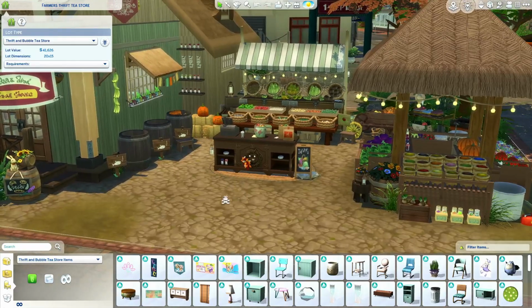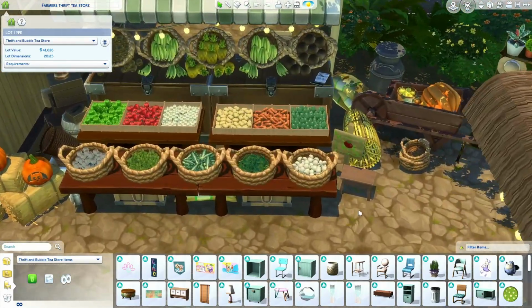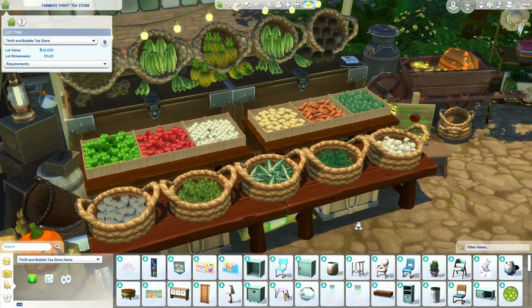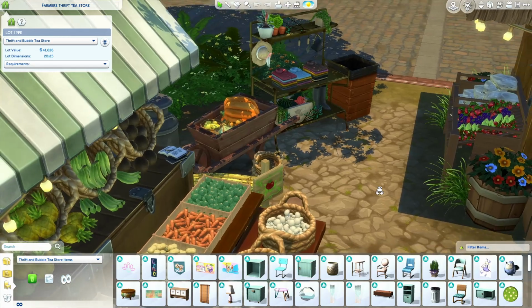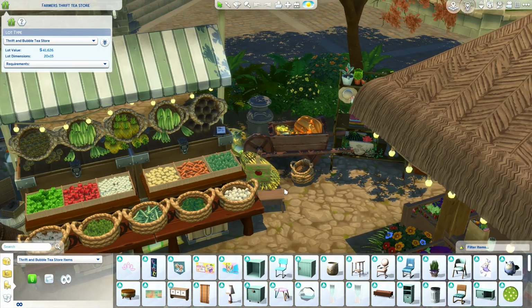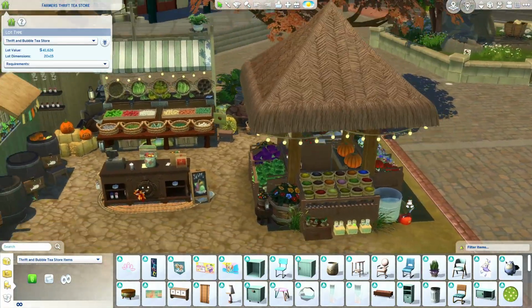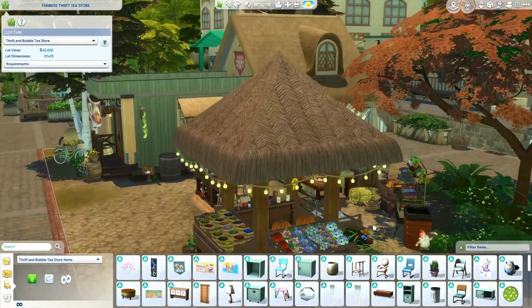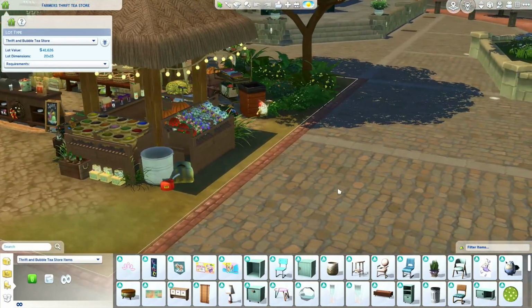It gives you farm market vibes because the cashier is right outside, so it looks like you're buying some fresh produce and such here. All of the details, like it's in the details. I don't even know how the creator did this, and this was created by jaymisanford, and I think this is absolutely just amazing. I really feel like cottage living brings things like this out.